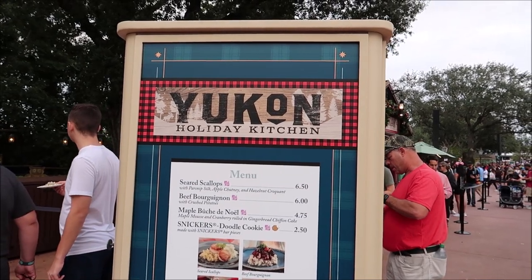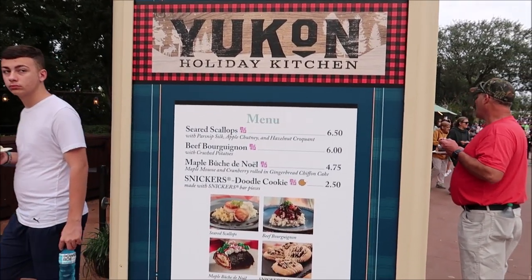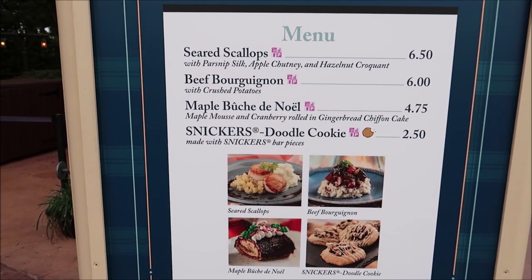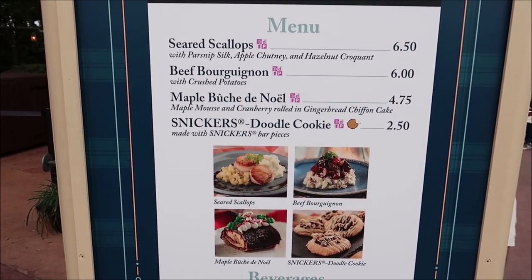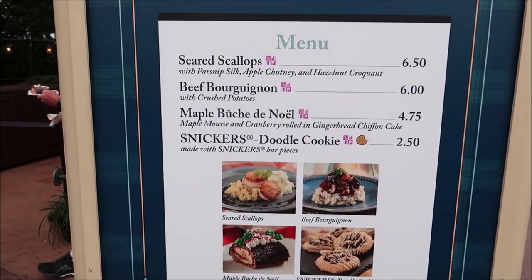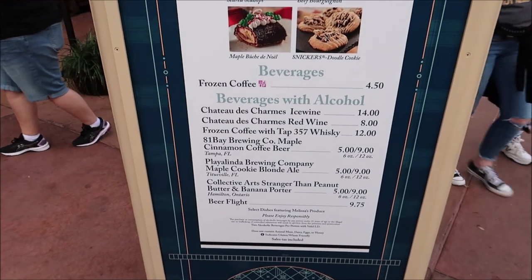We only have two cookies to go, and we're at the Yukon Holiday Kitchen, which is the holiday kitchen here in Canada, and they have the Snickers Doodle Cookie. I like how they did that. It's made with little Snickers bar pieces, and this will be our fourth cookie, so we're gonna have to get it. They also have a lot of other good things here. I actually enjoyed almost everything at this stand. It's a really good holiday one.